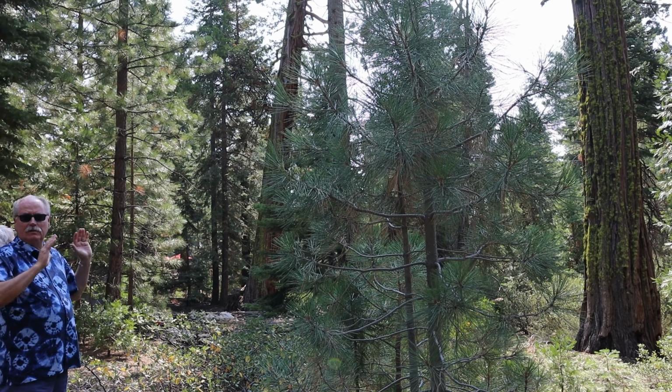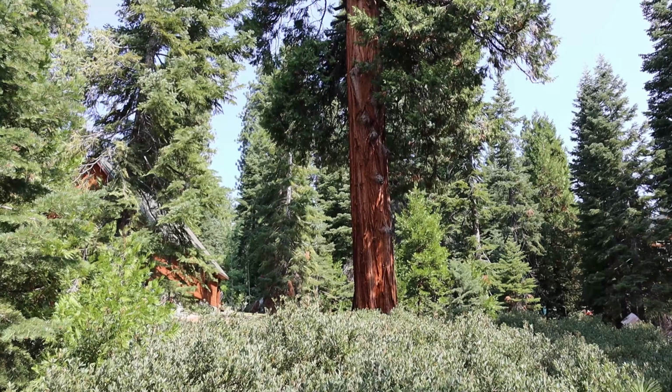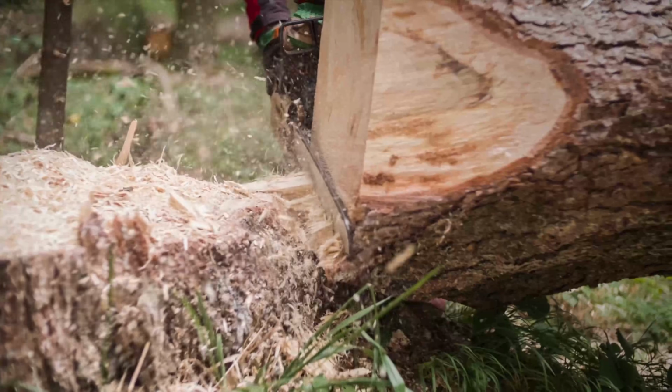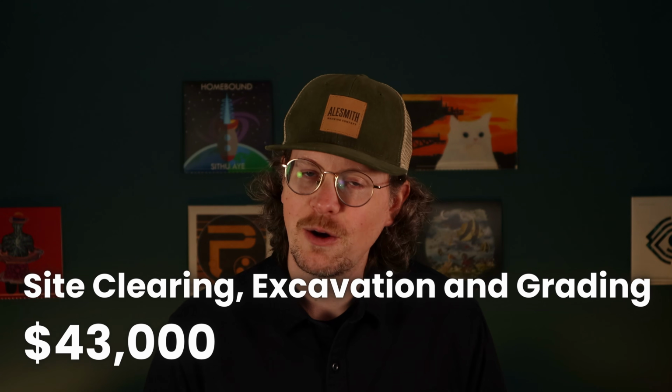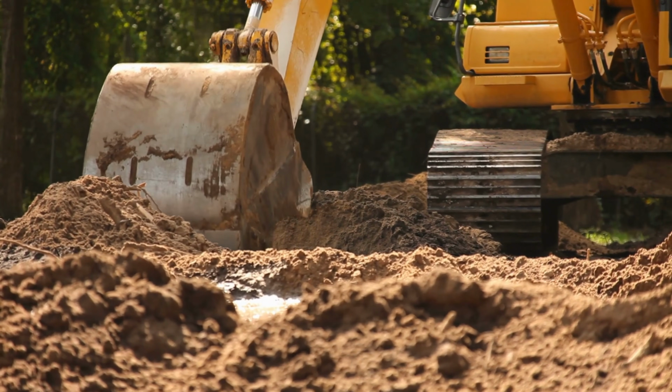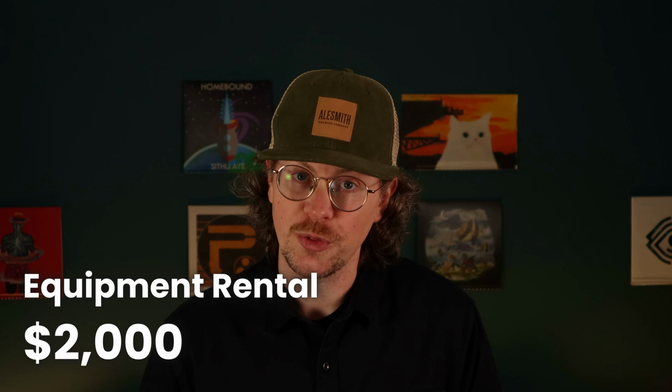But anyways, with our permit approval in hand, we had to hurry up and wait for the historic level of snow to melt. But once it did, it was time for the crew to come in and clear the site since we had a bunch of trees and bushes where the house was supposed to go. So after the trees were cleared, they did all of the excavation and grading for the foundation, and that was $43,000. They also needed to rent some excavators and other equipment, which was an additional $2,000.